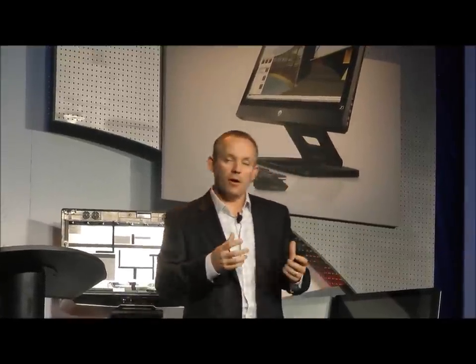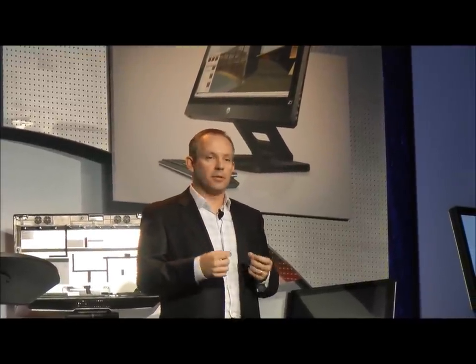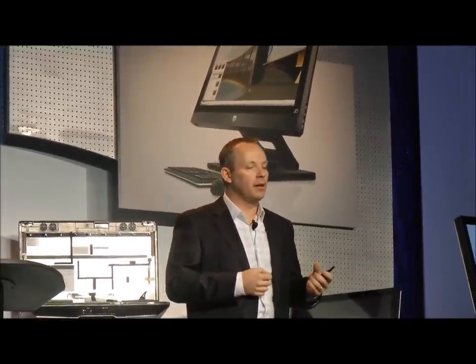Well, I'm very proud of our workstation engineers in Fort Collins. I think they really outdid themselves. They did a great job with the Z workstations back in 2009, and I think they've really outdone themselves with the HP Z1 today.